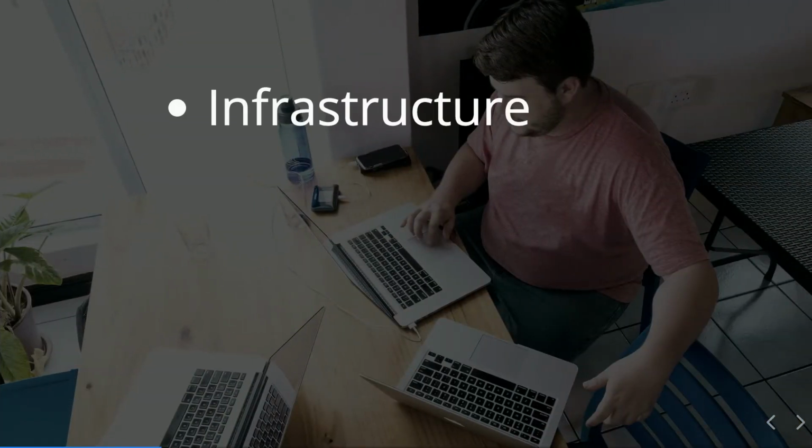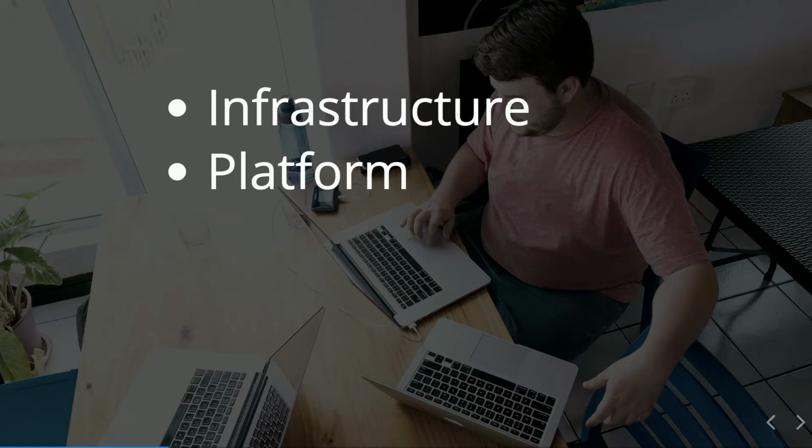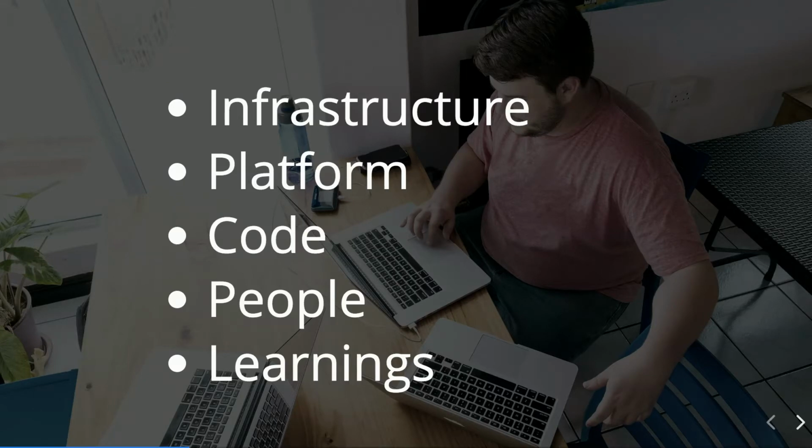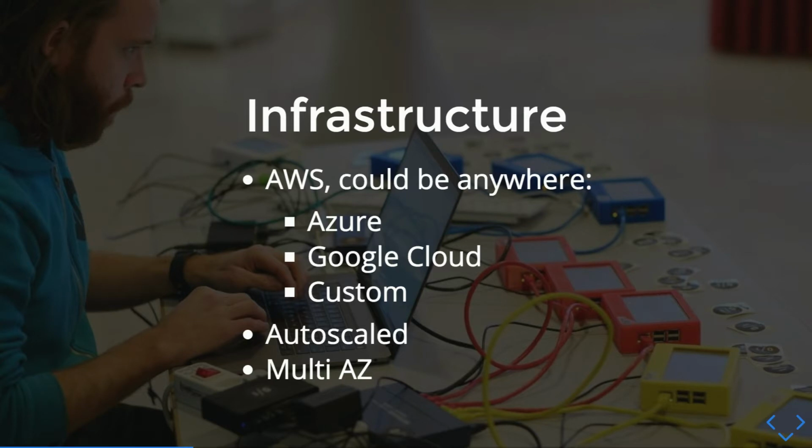In today's session I want to look into the infrastructure, the platform itself that runs everything. We look at how we organize and manage code, but we're also going to look into people, and I'm going to show you some of the learnings we had along the path of that project. But let's dive in. Let's start with the infrastructure.